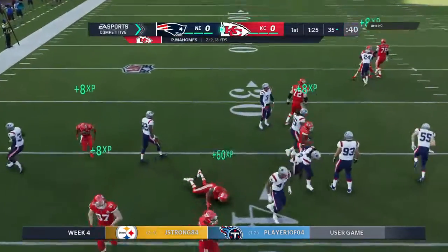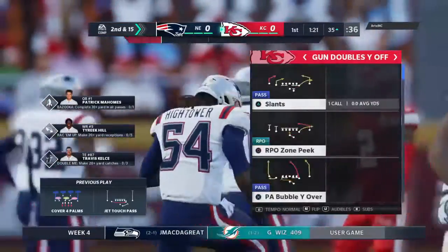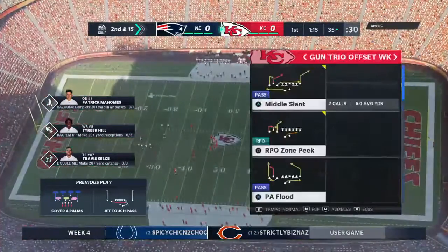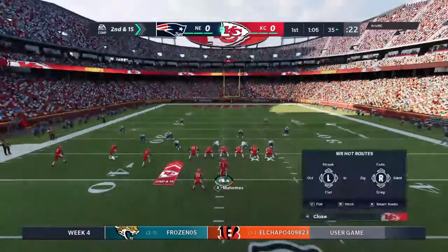Looking for a crease, can't find one. Stopped at the line of scrimmage. The ball carrier. Officially no gain on the play, and it's 2nd down. No gain on the play. Brings up 2nd and 15 at the 35-yard line. Still 15 yards to go, 2nd down.